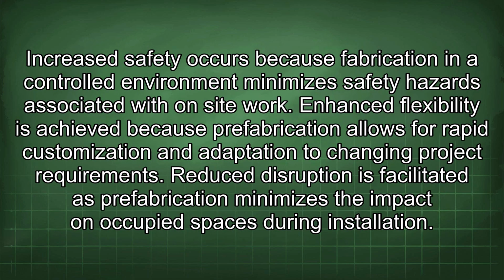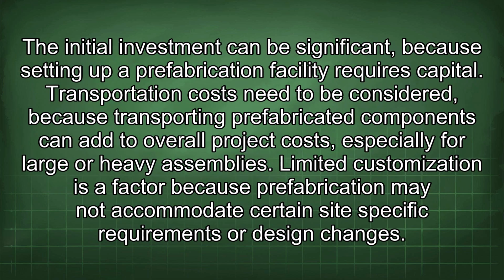Increased safety occurs because fabrication in a controlled environment minimizes safety hazards associated with on-site work. Enhanced flexibility is achieved because prefabrication allows for rapid customization and adaptation to changing project requirements. Reduced disruption is facilitated as prefabrication minimizes the impact on occupied spaces during installation. The initial investment can be significant because setting up a prefabrication facility requires capital.